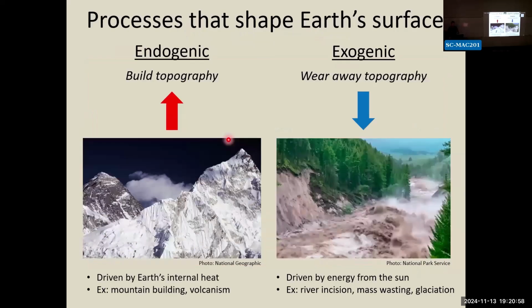Okay, this is my last slide for concepts, and I threw it in because this is something I nerd out about. I'm a geomorphologist. I'm interested in landforms and processes that shape the Earth's surface. And it turns out that the processes that shape the Earth's surface really can be boiled down to endogenic processes, which are those that build up topography, and exogenic processes, those that wear it away. And the shape of the Earth's surface is a product of that ever-present battle.